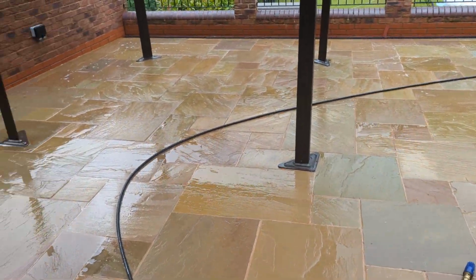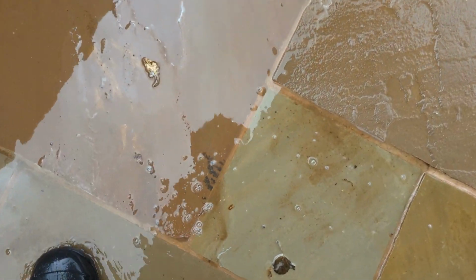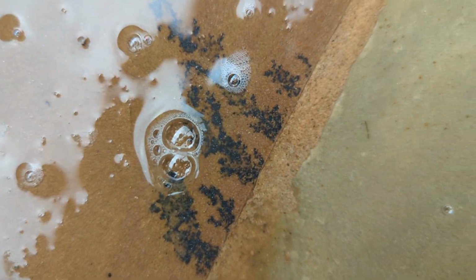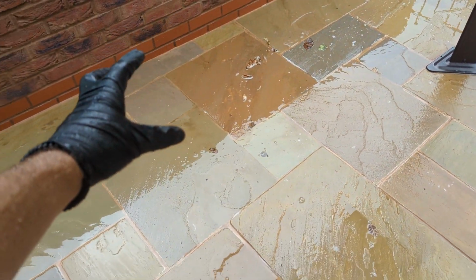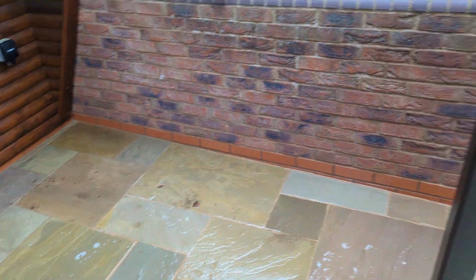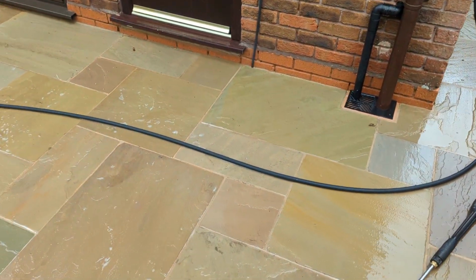Everything is clean. It's just time for the rinse down now. If you ever come across anything like this, it's like fossilized into the stone, so you're not going to get rid of that. So don't even attempt it. You'll be there for hours.